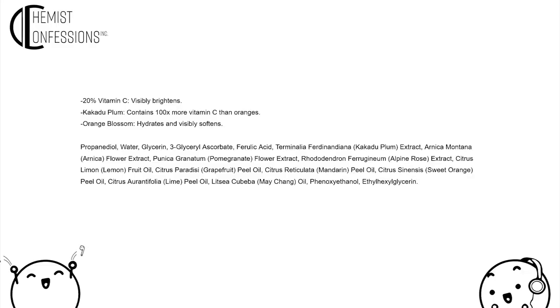The ingredient list goes: propanediol, water, glycerin, 3-glycerol ascorbate, ferulic acid, glyceryl sorbate, cockatoo plum extract, arnica flower, yada, yada, yada. So it has one up on Tatcha, specifically. One extra glycerin group. Instead of two glycerins, this is 3-glycerol ascorbate. Oh, that's fun. But also at 20%.